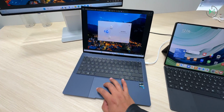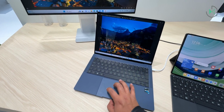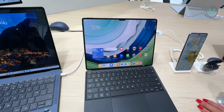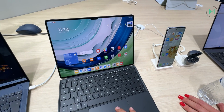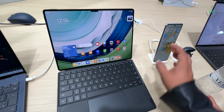Here we also see, of course, Huawei's laptops. We've seen them a lot in the channel already, but it's not bad to see them one more time, just like their tablets, possibly here. There may also be a demonstration of the Huawei ecosystem, which of course is always very good, one of the best ecosystems we have today.